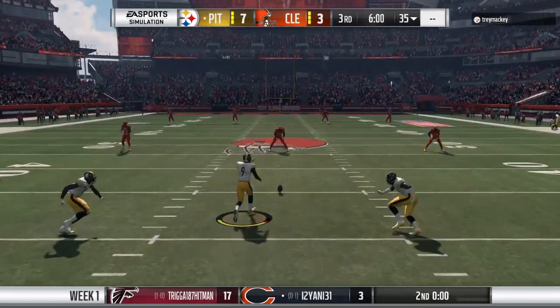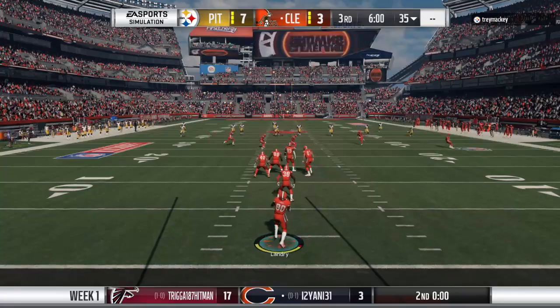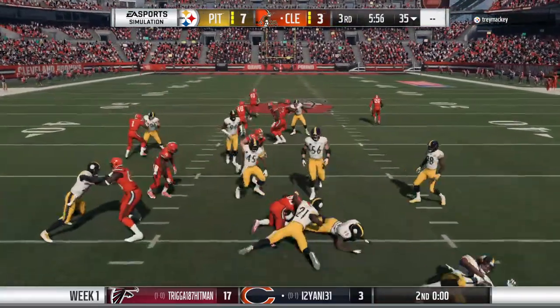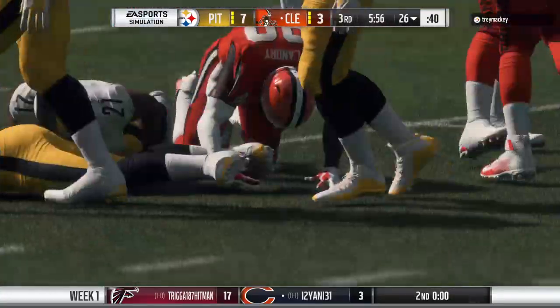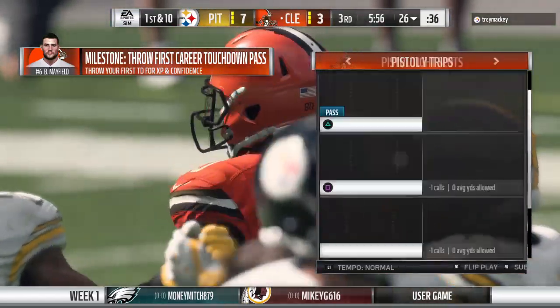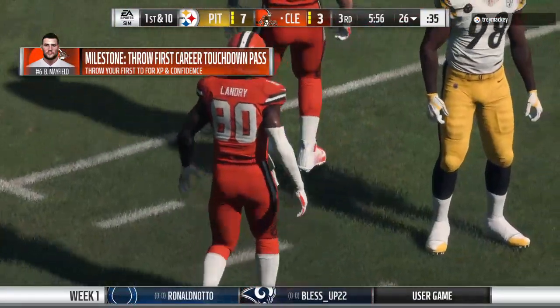So both teams have their marching orders, and we'll get going again here in quarter number 3. Here's Jarvis Landry now on the return. And he'll take it up past the 25 to the 26-yard line. Here's the Browns offense now getting set to start off this 3rd quarter. They're down here, but very much in this game.